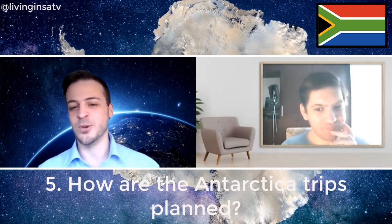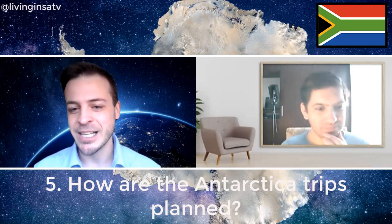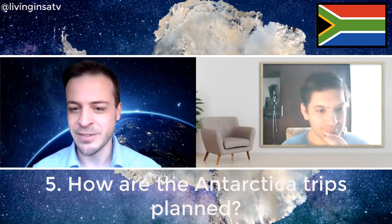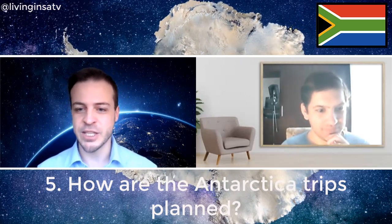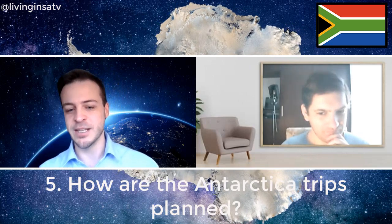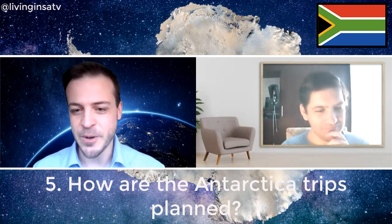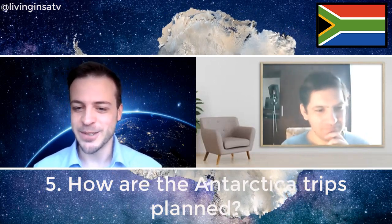Once this is all organized, the voyage will take place. It's usually around three months. I think the last voyage to Antarctica was about 70 days, including the ship going and doing experiments and including the land expedition to Antarctica as well. So there's a lot happening logistically and a lot of planning that has to be done so that we can get the most science and the most impact out of a single voyage. This is done collaboratively, but run by the Department of Environment, Forestry and Fisheries, to make sure that it all gets done properly.